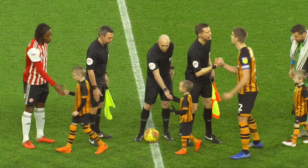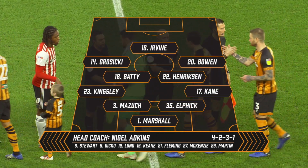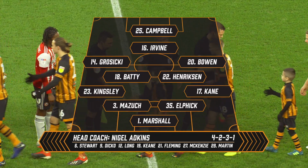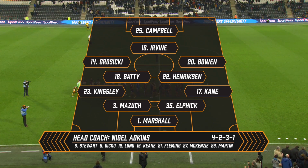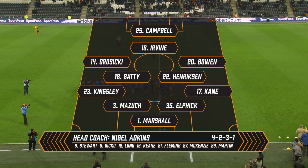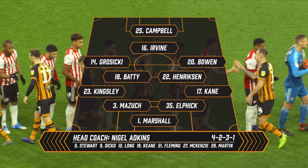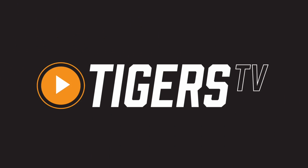And this is how the Tigers line up today. Andre Mazouk gets his first start of the season at centre-half, while Stephen Kingsley gets to come back in at left-back, which is a little bit disappointing from Brandon Fleming's perspective after putting in a solid debut away at Millwall. The attack is relatively the same as usual. Fraser Campbell up front, Jared Bowen and Grzycki operating wide. Jackson Irvine may play a more attacking role today after playing as a classic centre-mid against Millwall.